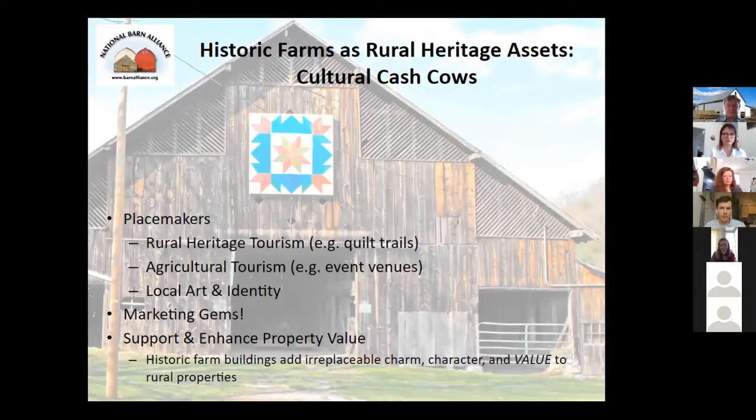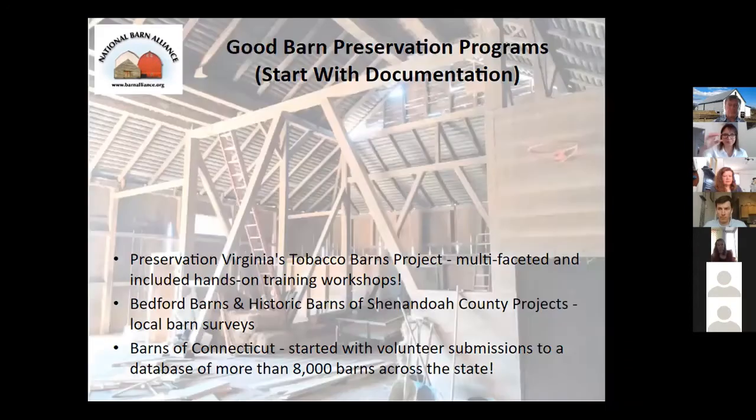So they certainly support and enhance property values. I've met a lot of realtors who tell me that a farm with a historic barn or an old barn sells a lot faster than one without it. So they certainly contribute to the value of our rural landscape in many ways.